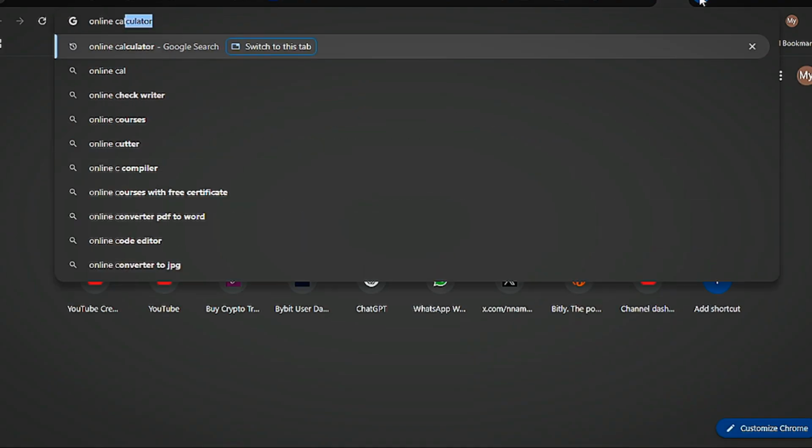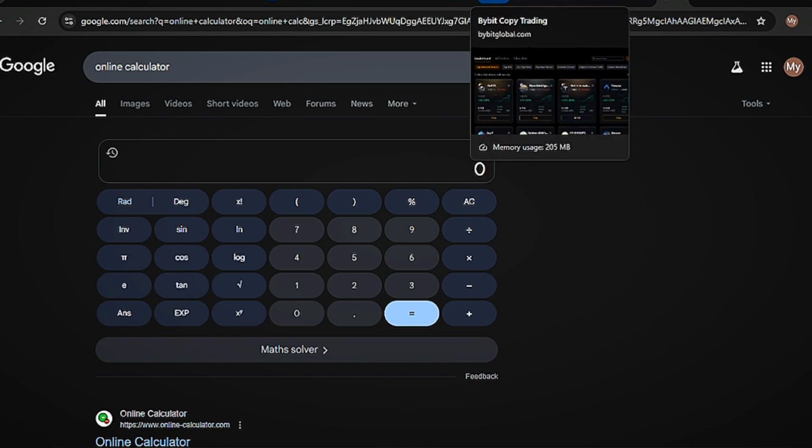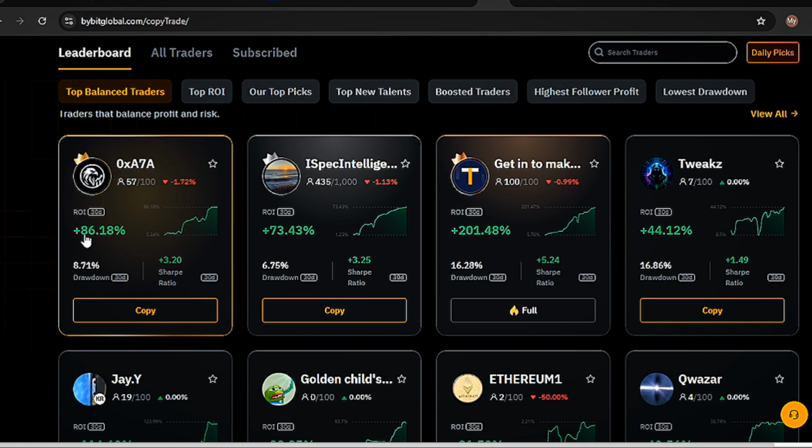If I go ahead and just pull out an online calculator right now, guys, so that you guys can see exactly the potential of how much you can actually make, just allowing these traders to do all of the hard work for you. Now check this out. This person right here has actually made a return on investment the last 30 days right here. He has done up to 86.18% right now in profit. So let me go directly right now to our online calculator.